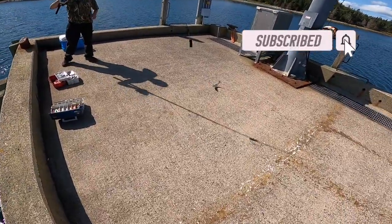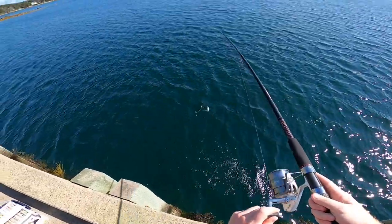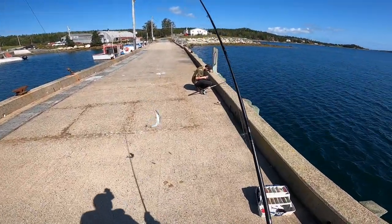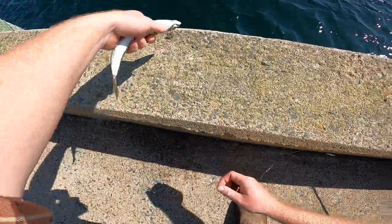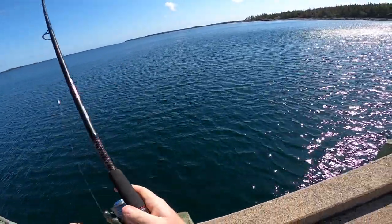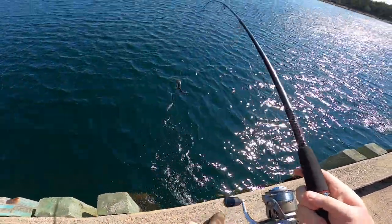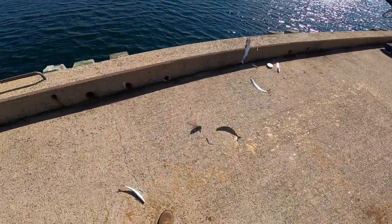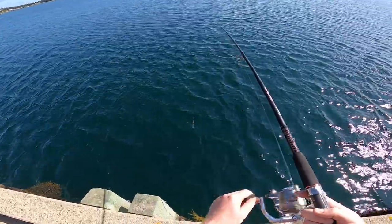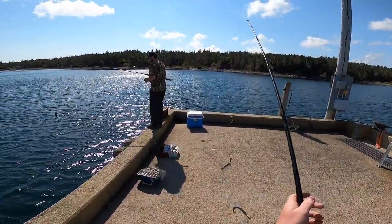Yeah. That's actually a pretty nice size mackerel. I want my camera to beat off the ground. No. Little tanker. Straight out. Wow. I think I just lost a couple, but he took my bottom hook. Yeah, there was like seven or eight that followed that in.